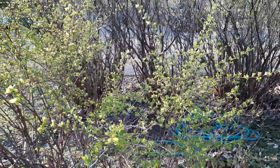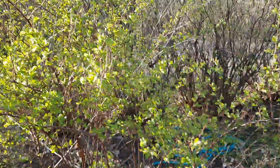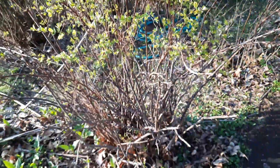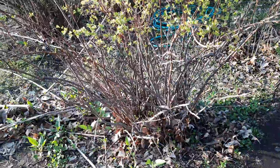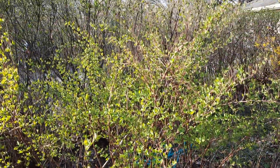There's some bridal veil spirea that is coming into its own for the season. It got a little nibbled too. Nibbled, huh? Anyway, it is what it is.